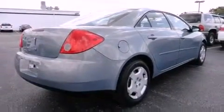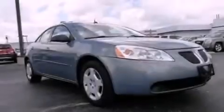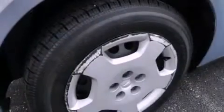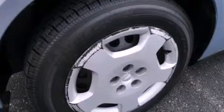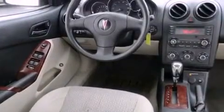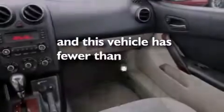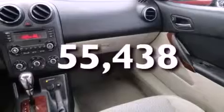All of the following features are included: air conditioning, full power accessories, a rear window defroster, variable valve timing, tinted glass, traction control, dusk sensing headlights, an anti-lock braking system, speed sensitive wipers, and this vehicle has fewer than 56,000 miles on the odometer. This vehicle won't last long at this price.